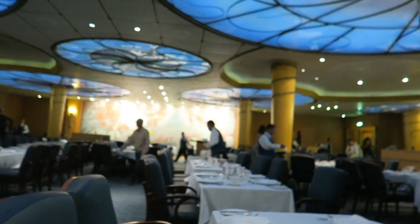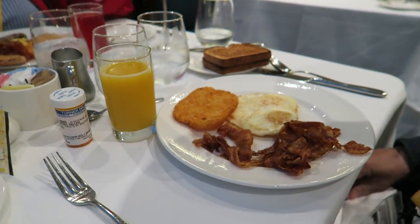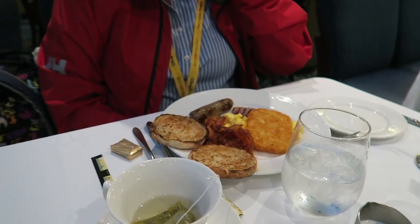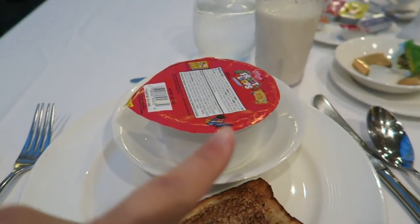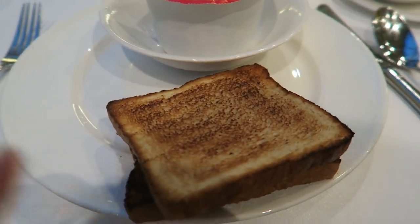We are back at Triton's for breakfast for our final meal on the cruise ship. We have our breakfast. Valerie has that. And Sherry has that. Look at that. For me, I'm having Fruit Loops with some milk. I'm going to pour it in. Some toast, well done.